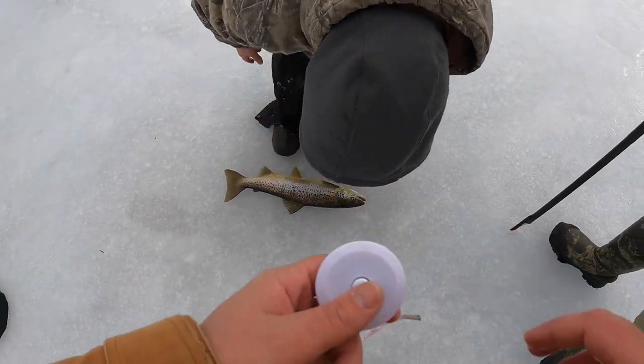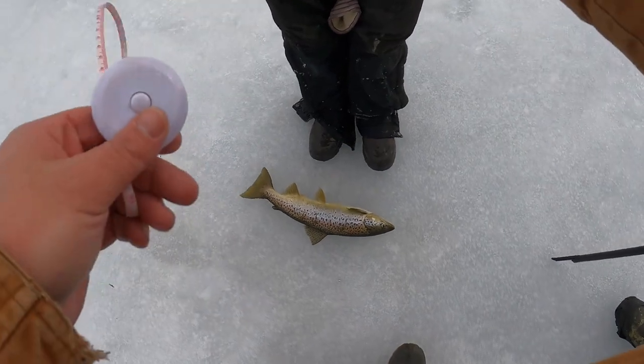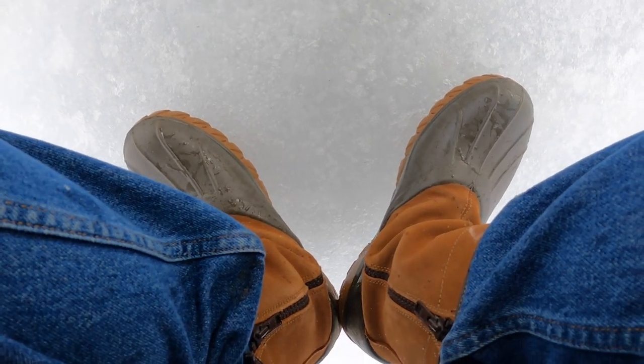You got the vices for it? I think I've got them. Yep. Yeah. You're all good. Dude, that's a toad. Yeah, let's get a measurement for you. That's a nice fish. That's a pig, Robert. What was that, 22? You want to hold it by the end?